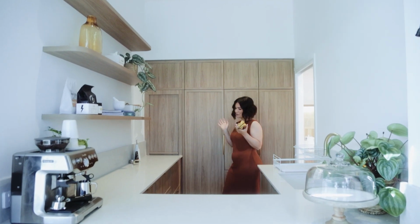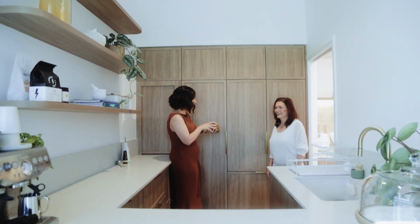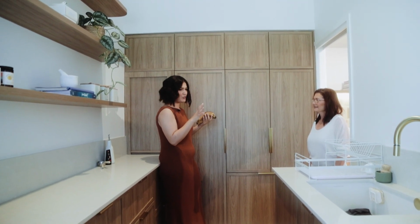Okay. Welcome to my butler's pantry. Brilliant. It's great, hey? Yeah. So I think on the original plan, it was my dining room, which couldn't fit anything.